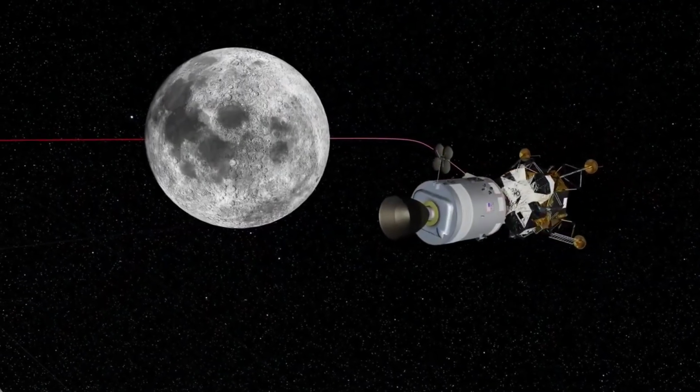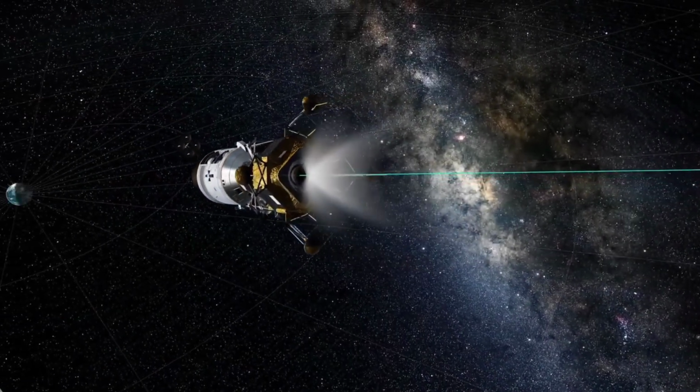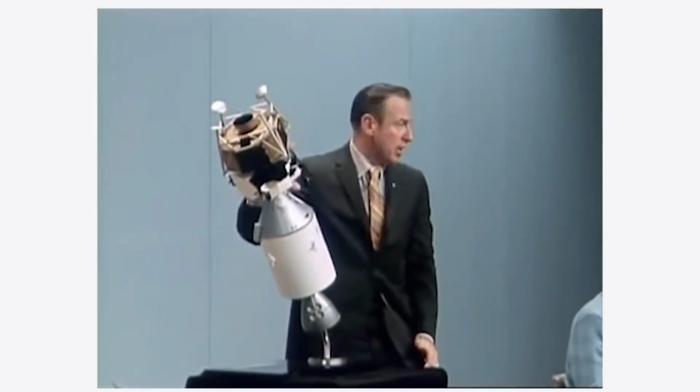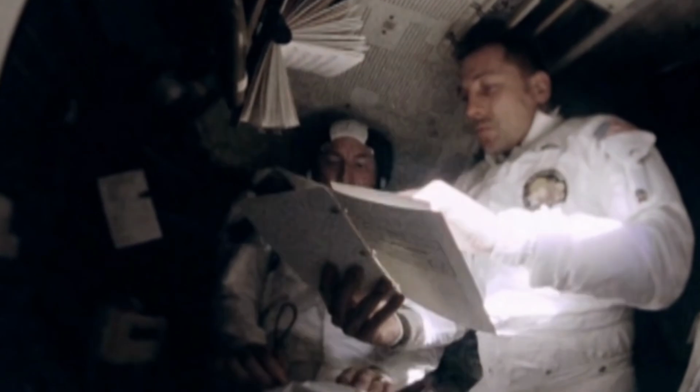After completing a circle around the moon, the spacecraft needed to be pushed by firing the lunar module engine to enter the Earth's orbit. The lunar module engine, which was designed to take off from the moon, was now required to do something different and quite risky. The calculations for when and for how long the lunar module engine needed to be turned on were complex. Even a small error in this calculation could result in a disaster.